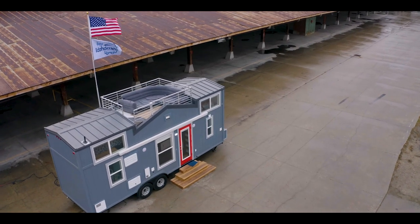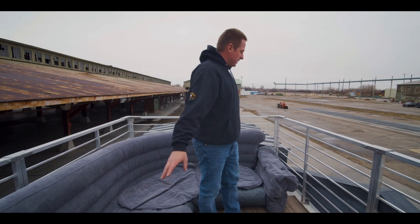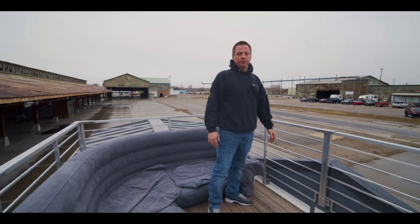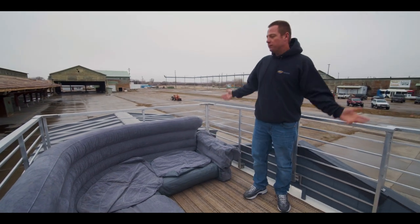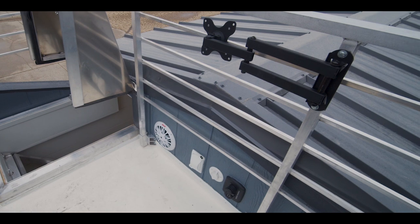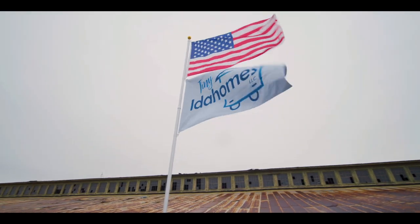We got an inflatable couch set up here just for show purposes. And you can see hand railing, beautiful view. We're 12 foot in the air right now. It's great. Speakers, outlets, again, cable connection, and a TV mount up here. Flagpole.